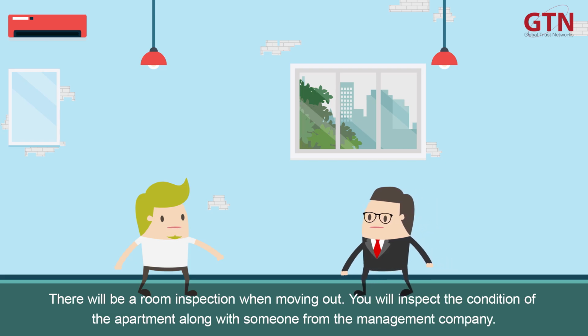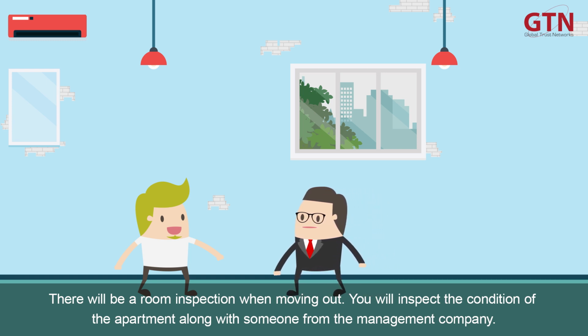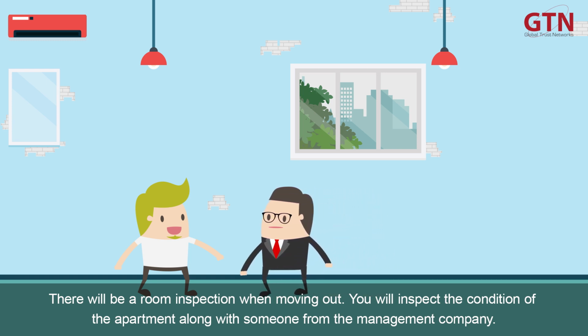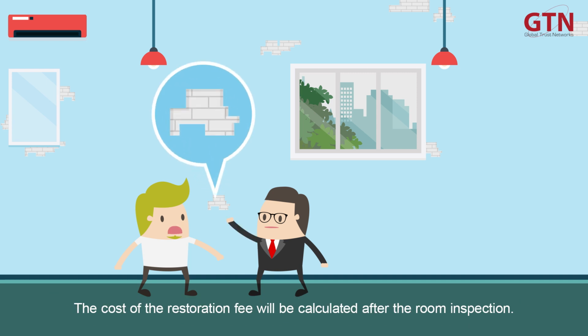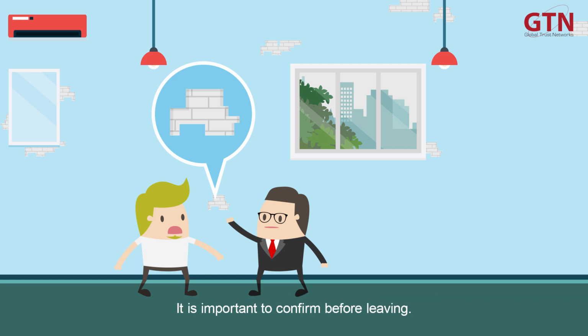There will be a room inspection when moving out. You will inspect the condition of the apartment along with someone from the management company. The cost of the restoration fee will be calculated after the room inspection. There are many cases that you cannot move out if you did not perform a room inspection. It is important to confirm before leaving.